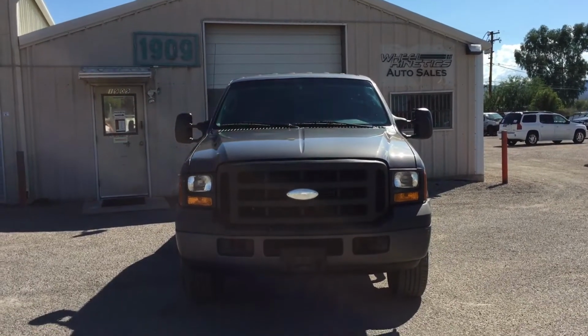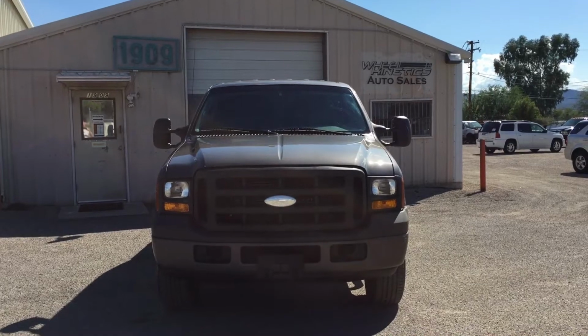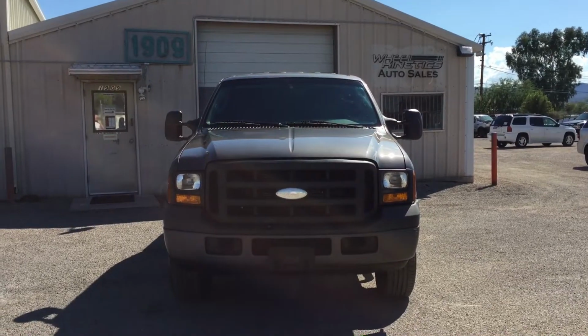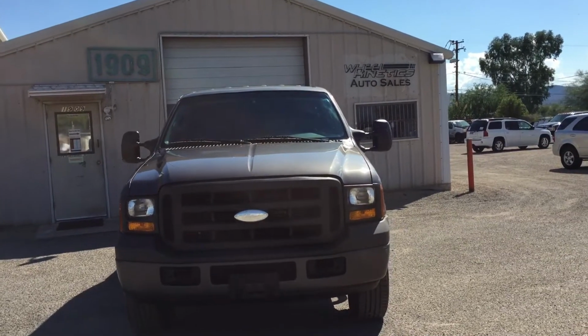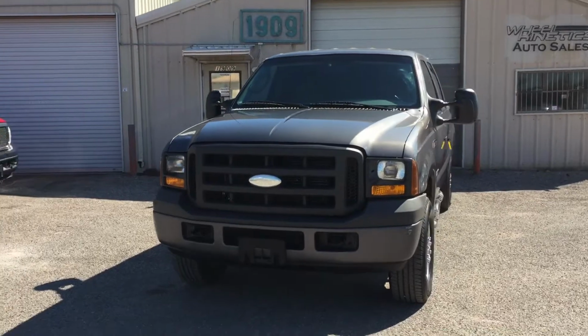This is Roger with Kinetics in Tucson, Arizona. We're selling this truck. It is a 2005 Ford F-250 Crew Cab Long Bed. It's a 6.0 turbo diesel. It's four-wheel drive. It's an XL, which is a work truck. 4x4, 6.0. It was a trade-in to the Jim Click Automotive Group, a new car dealership here in town.